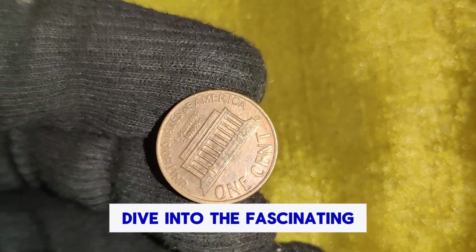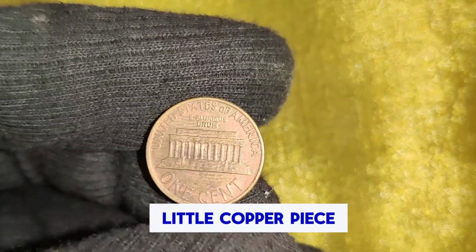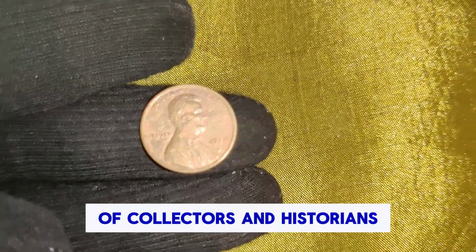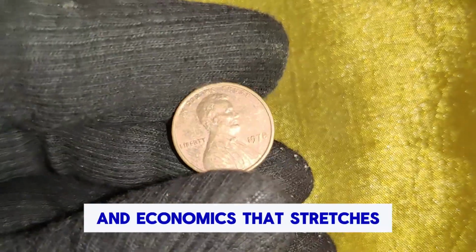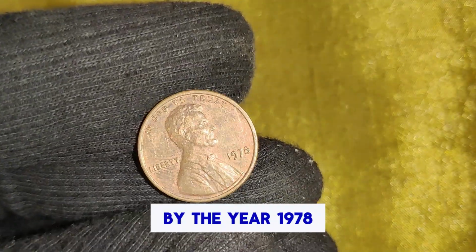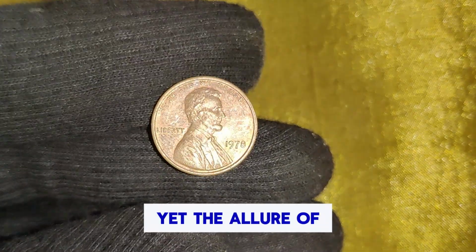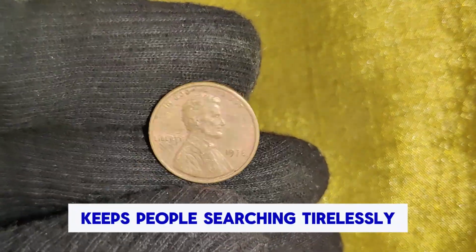As we continue to dive into the fascinating world of the 1978 1-cent coin, it becomes clear that this little copper piece represents much more than its face value, and even more than its metallic composition, because in the minds of collectors and historians, each penny carries with it a narrative of time, culture, and economics that stretches far beyond what many people expect. By the year 1978, the penny had already been in circulation for decades under the Lincoln design, and countless billions had been produced, yet the allure of finding that one coin that separates itself from the rest keeps people searching tirelessly.